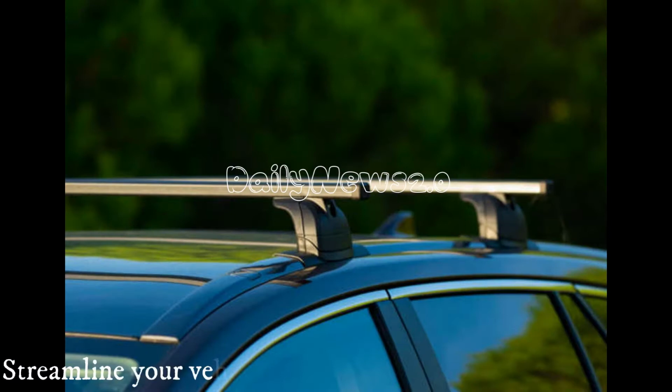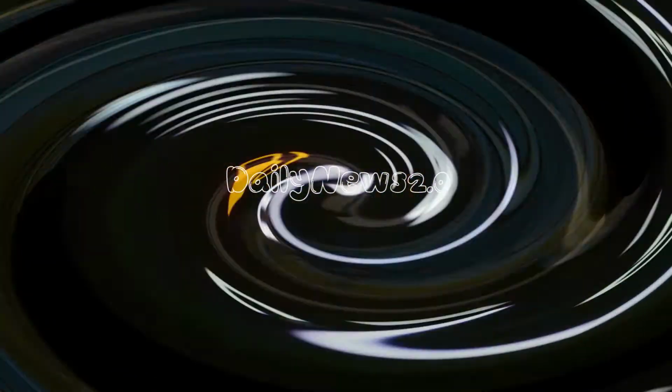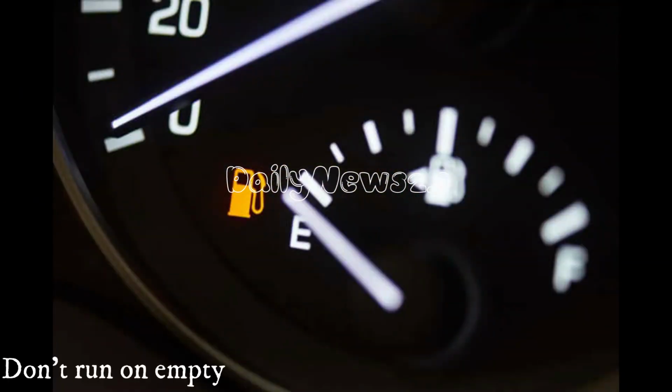Streamline your vehicle. Eliminate wind resistance. Aerodynamic drag can increase fuel consumption by as much as 20% on the highway, according to the U.S. Department of Energy. Don't run on empty. Never run a vehicle on empty. Fill up well beforehand, unless you want to end up paying for whatever gas you can find, or worse, you end up stranded in the middle of nowhere.